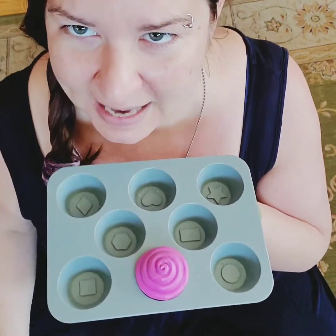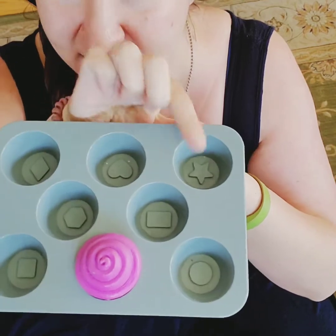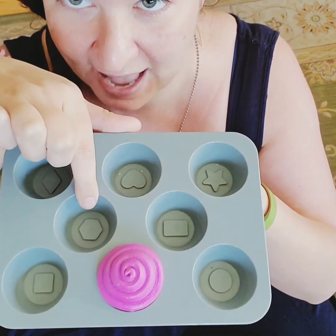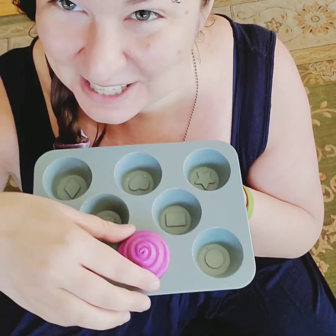So delicious. There's only one cupcake left. It's our fuchsia cupcake. What shape is hiding under our fuchsia cupcake? It's not a rhombus. It's not a heart. It's not a star. It's not a rectangle. It's not a hexagon. It's not a square. It's not a circle. What shape is under there? What's your guess? Wow, a lot of great guesses. Let's find out together.